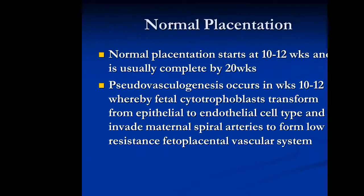Okay, so placentation. Normal placentation starts around 10 to 12 weeks, is usually complete by 20 weeks. So something about that 20-week mark. I don't know. And there's this thing called pseudovasculogenesis, if you guys recall back to pregnancy and OBGYN, where it's the different layers of the placenta. So the cytotrophoblasts, they actually invade. You see, it's very parasitic. They invade into the maternal arteries and steal away some of the circulation for themselves.